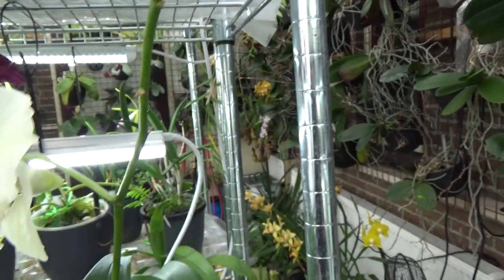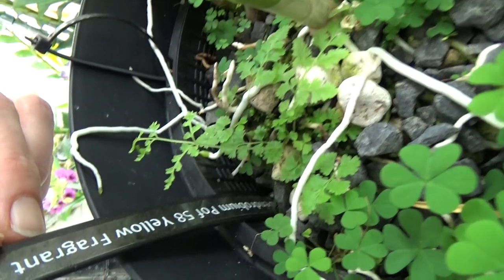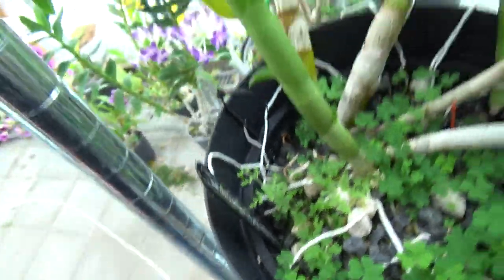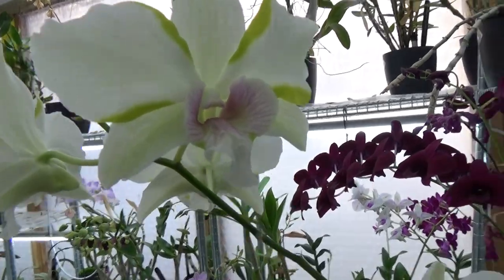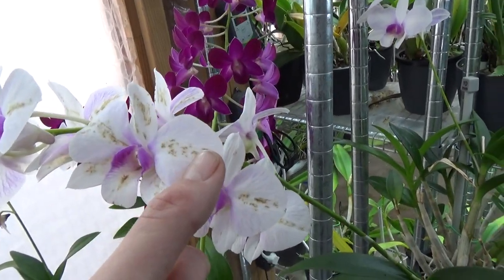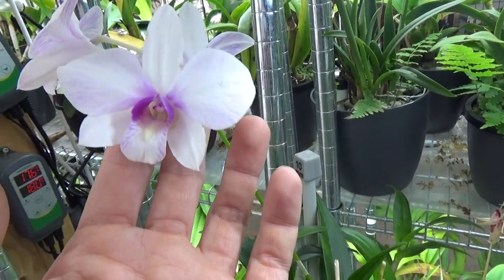And before I forget, I do have a name for this one. Let me quickly show the tag. Oh, it's yellow puff. Dendrobium puff 58 yellow fragrance. So it has a bit of a strange name, but yeah, it's absolutely beautiful. This one is still hanging in there. The blooms do not look so well, but it's still there. It has more fresh blooms here, as you can see.